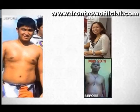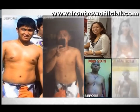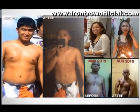Here we have clients and users of the product. The girl there was me a couple of years ago before using the product. I did not go to the gym. I did not exercise during my Lux Slim therapy. I took the product for 6 months. I consumed 4 to 5 bottles at a time, and I lost almost 20 kilograms after that.